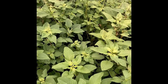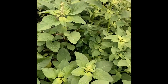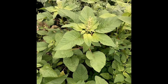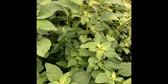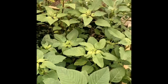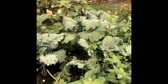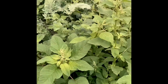Keeping in theme with our pandemic special and storing our food, this is my callaloo garden, and I'm gonna be cutting my callaloos. Actually, I've been cutting all summer and storing our vegetables for the winter. So I have tomatoes, I have callaloo, I have kale. Lots of kale over there. I've been storing all summer.